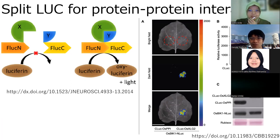Just to confirm, in this experiment we can see that the BIK1 protein is interacting with the XLG2, but it's not interacting with the PPI. Am I correct? Yes, that's correct. This result can be interpreted like that. Because the luciferase activity was obtained, the proteins should be interacting with each other. So in this experiment, is it a transient expression? Yes, I think this is transient.